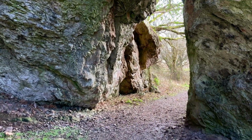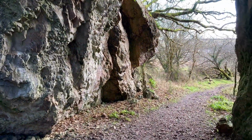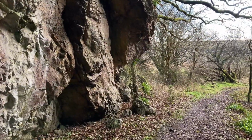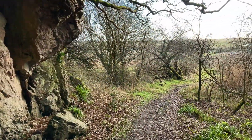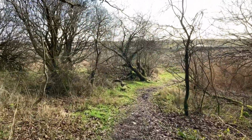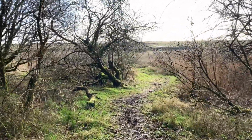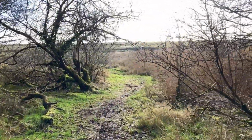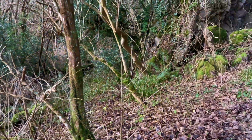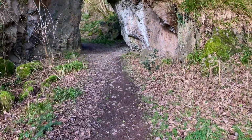And if we go through to the other side and turn round and look back, I always think it's almost like something out of a film like Narnia or something like that. And at different times of the year and in different light scenarios, the arch itself can really look quite dramatic. And I know a lot of photographers like it. I'll just swing round there and let you see what it looks like. There we go.